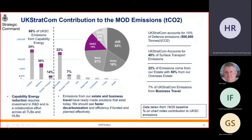So it's quite a significant element when you consider the number of estates and land parcels that we've got, that 9 of them are overseas and they account for 50% of our 22%. Now, 22% may not sound like a significant amount, but what we're absolutely trying to hammer home in terms of knowledge and experience is that when you consider that 68% of our emissions come from capability, we don't currently have any levers or any ready answers to be able to get after that 68%.